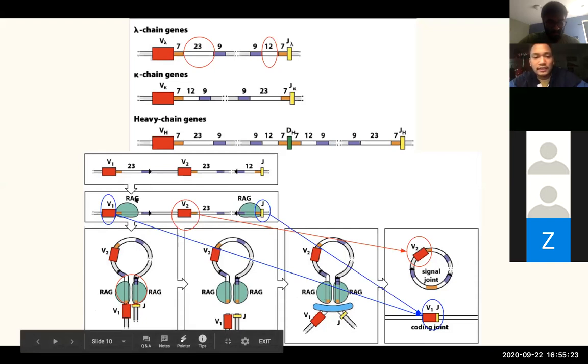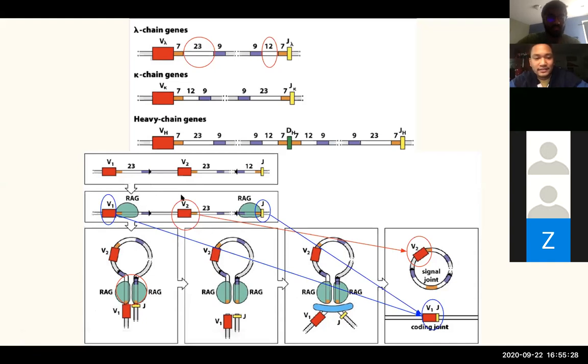So all this DNA, can you guys see my mouse? Sorry, I'm trying to point with my mouse. Yeah, we can see it. Okay, cool. And please tell me if you don't understand. I also have a video to hopefully clear it up.